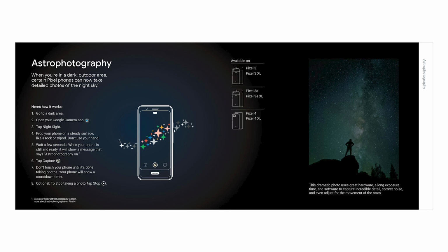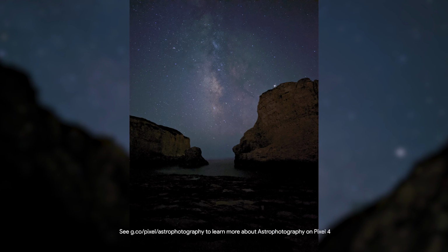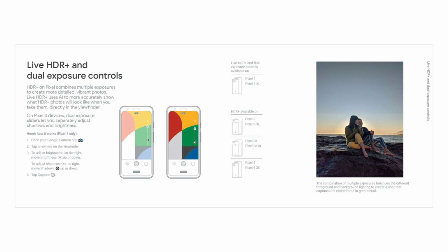The astrophotography feature is available on Pixel 3, 3a, and 4. This truly unique feature allows anyone to easily capture beautiful, detailed, high-resolution pictures in the dark. So if you sell phones, you probably already know what HDR is.